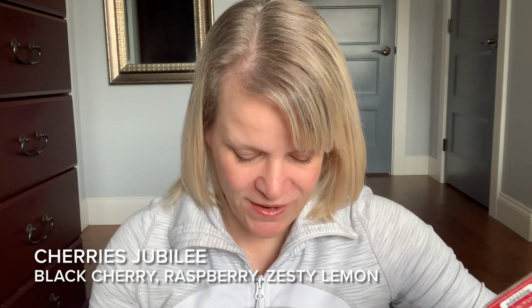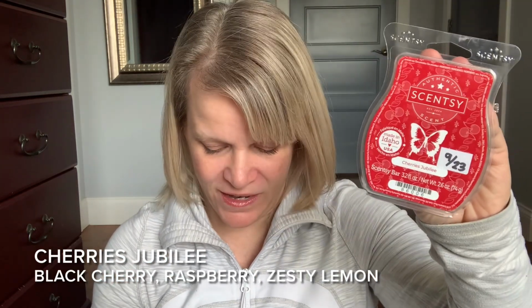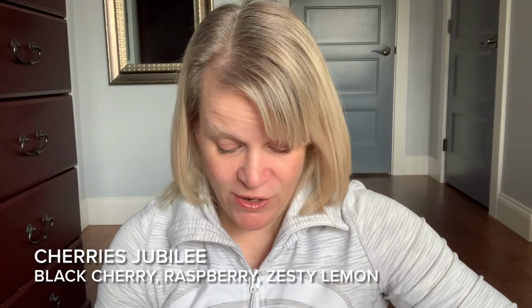So if you're someone that likes more gentle cherries, a let's-not-blow-you-out-of-the-house cherry, then I think you're going to want to pick this one up and give it a try. I would say medium to small enclosed spaces. That's where you want to warm this type of scent. It would obviously be good in the kitchen as well.